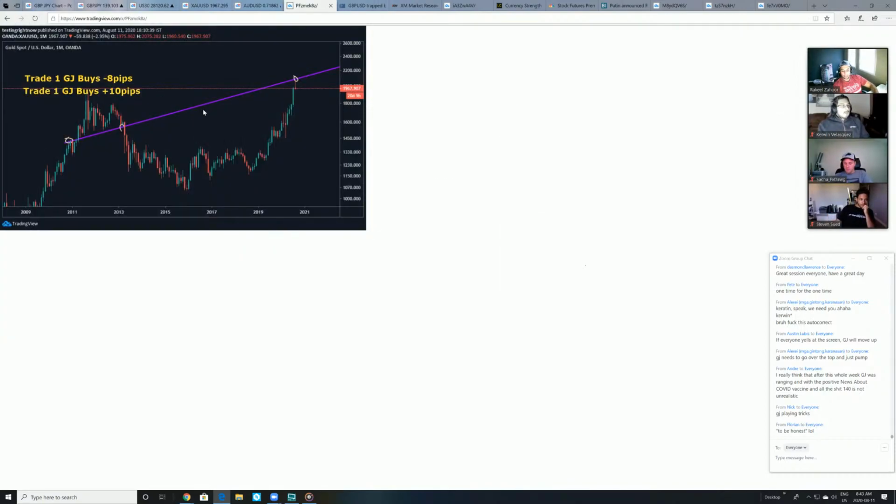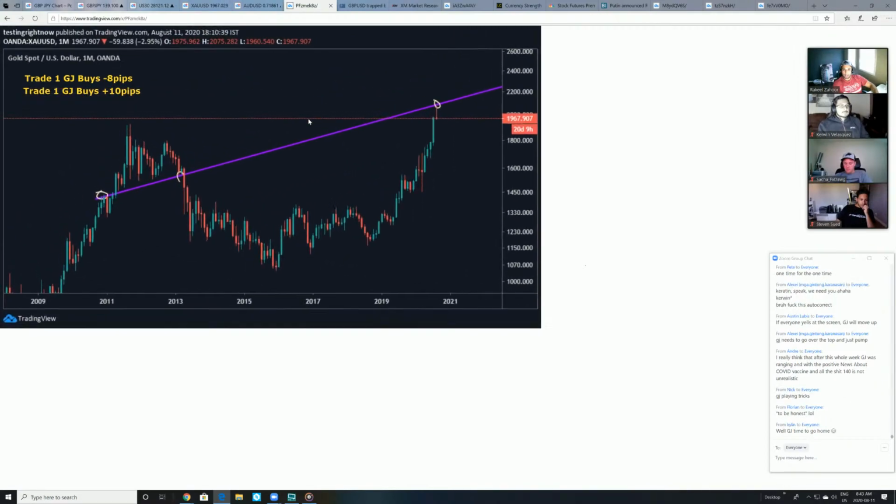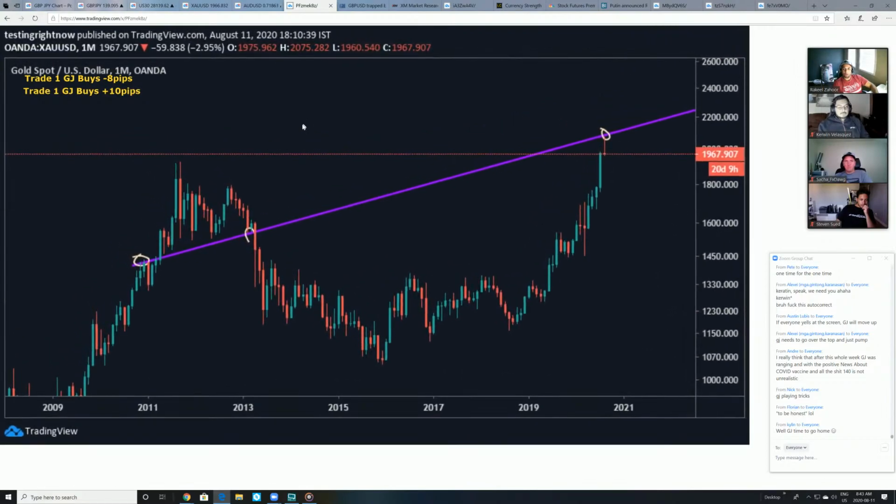Let's take a look at this chart here. This is gold 1 minute chart. Trend line. Oh wow, so amazing. Trend line tapped over here. I don't know what this zone is on the 1 minute. And then no, this is the monthly chart. Oh yeah, monthly chart. So we're going to have a good reversal here? It's just a conspiracy theory chart. I think this is a conspiracy theory chart. Me and Steven are sitting in almost the same pose over here.